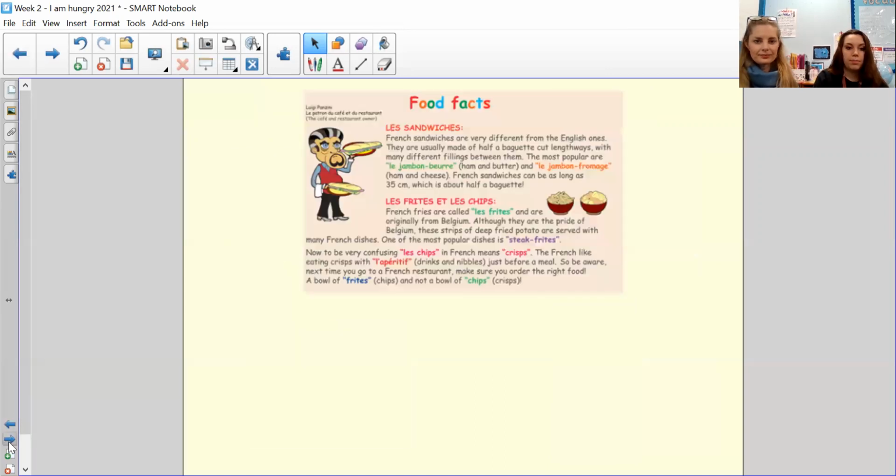Super. So we've got some fun food facts for you this week. Sandwiches. French sandwiches are very different from English ones. They are usually made of half a baguette and cut lengthways, with many different fillings between them. The most popular are le jambon beurre, so ham and butter. We haven't learnt butter yet, so that's a good one to remember. And le jambon fromage, so we know that's ham and cheese. And French sandwiches can be as long as 35 centimetres, which is about half a baguette, so quite a big sandwich. Like a ruler length.